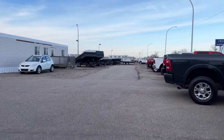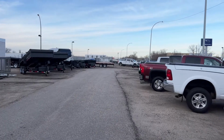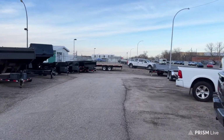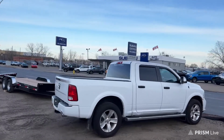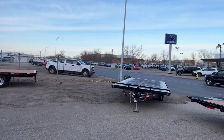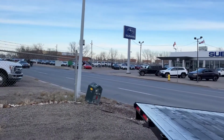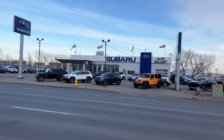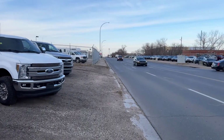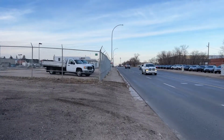Question is, if I walk this way, can I get out down here somewhere? I hope I can. Lots of pickups for sale. There's a Subaru over there. So we're still kind of in car dealership land here. Still a definite shortage of sidewalks, though. I'll get off of Winnipeg as soon as I find a cross street.